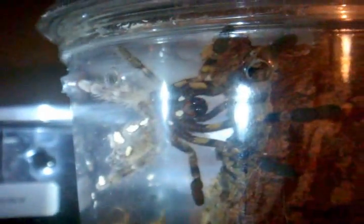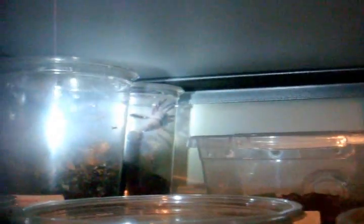Okay, so let's update some other teas. There's the rare Poecilotheria hanumavilasumica, Rameshwaram ornamental, my pair of Poecilotheria... Ybyrapora gigas, orange tree spiders, got the male and female. That's the female and that's the male, both about the same size, but he's probably going to mature way before she does, so that could be a little problem.